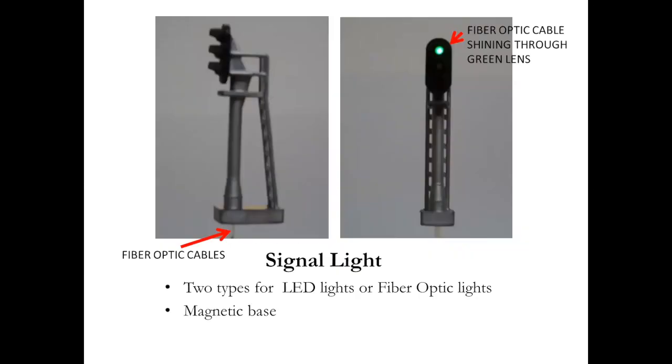And this is the signal that Model Train Technologies makes available. There are 2 different kinds. One is for LED lights, one is for fiber optic lights. This happens to be the fiber optic light, and you can see the fiber optic cable coming in at the bottom. The fiber optic light is actually white, but the lens in the signal is green or red or yellow, as the case may be.